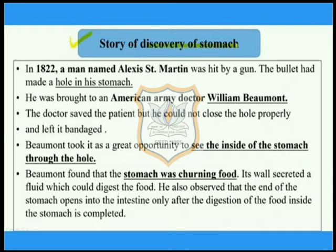He was brought to an American Army doctor, William Beaumont. The doctor saved the patient, but he could not close the hole properly and left it bandaged. Beaumont took it as a great opportunity to see the inside of the stomach through the hole. Beaumont found that the stomach was churning food. Its wall secreted a fluid which could digest the food.